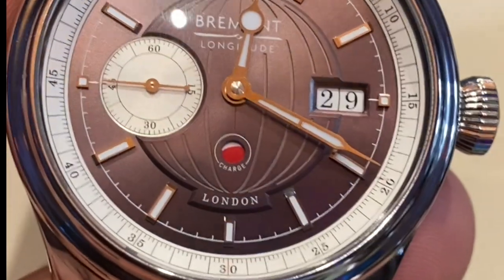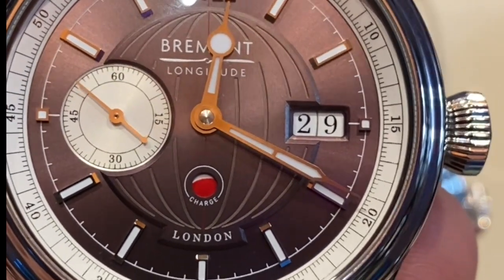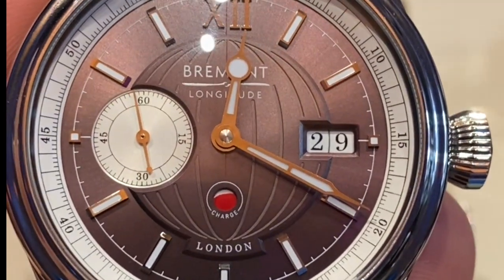As you can see some of the detailing in the front. If we start on the front of the watch, the main thing you're going to see is that red ball, that's a power reserve indicator. So we have a 65-hour power reserve indicator. Really? Yep. It's a fully automatic movement with a tungsten rotor.